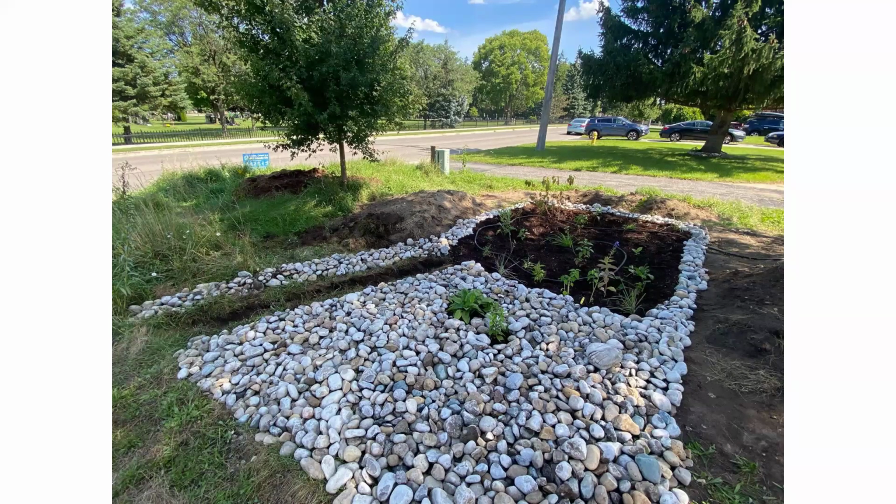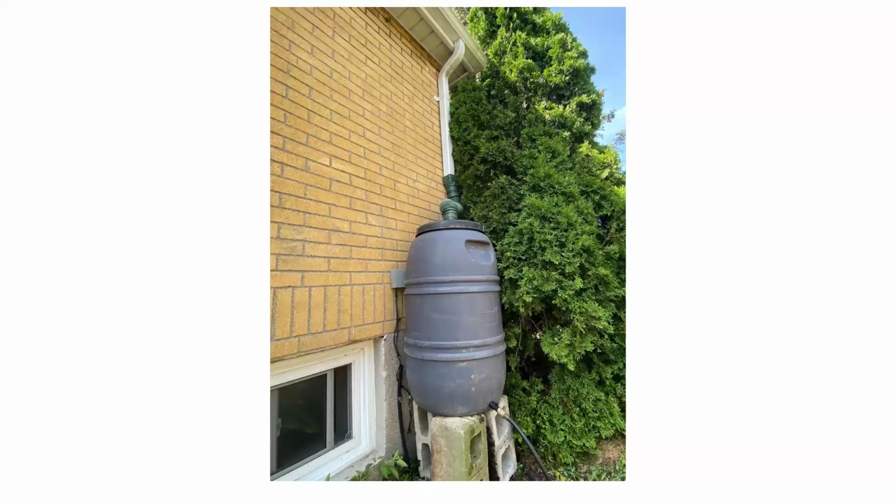That hose is fed right from my roof. I've got rain barrels on either side that collect rainwater, which reduces my costs of maintaining it. An important note about this is if you install a rain garden with a rain barrel, just be careful that there's an overflow on these barrels directed away from your building foundation.